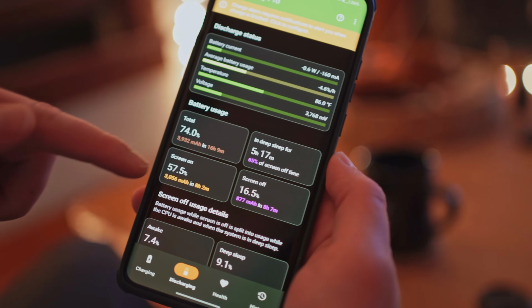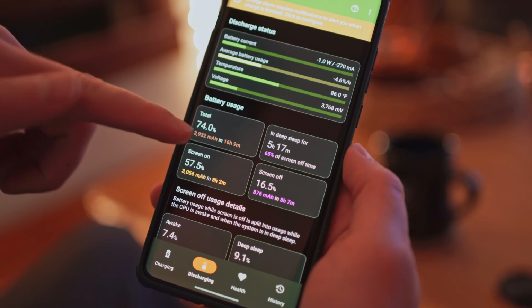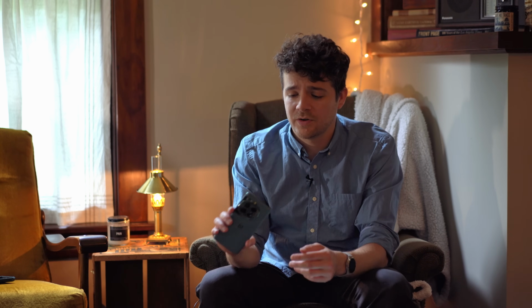I've only hit that mark a few times on my phone because frankly, I'm not on my phone for 8 hours a day because that's really bad for your eyes. But it's very easily done on this phone. For the most part, I'm extrapolating that most days I can be getting into bed and the phone is still at 60% battery and I have 4 hours of screen on time for the day.